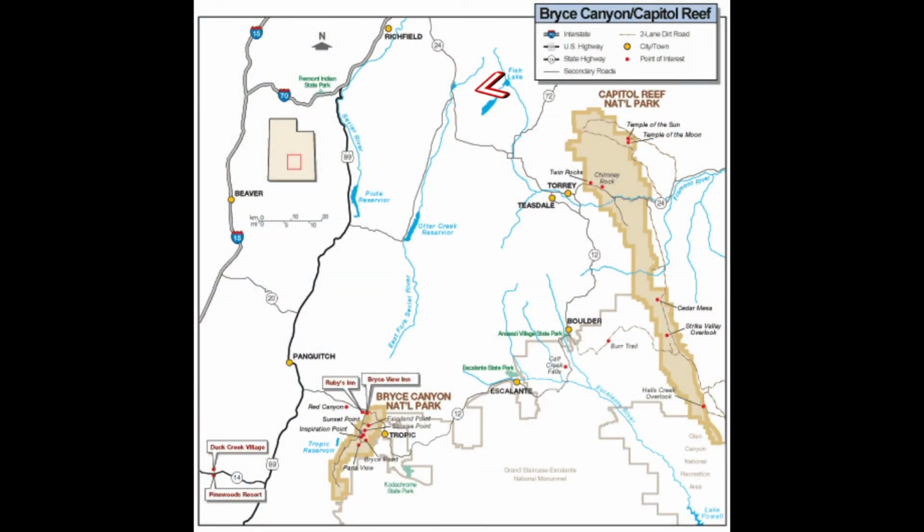We tried to get to Capitol Reef along Highway 24 but got stopped just before we got there, so we'll go around and come in from the south on Highway 12.